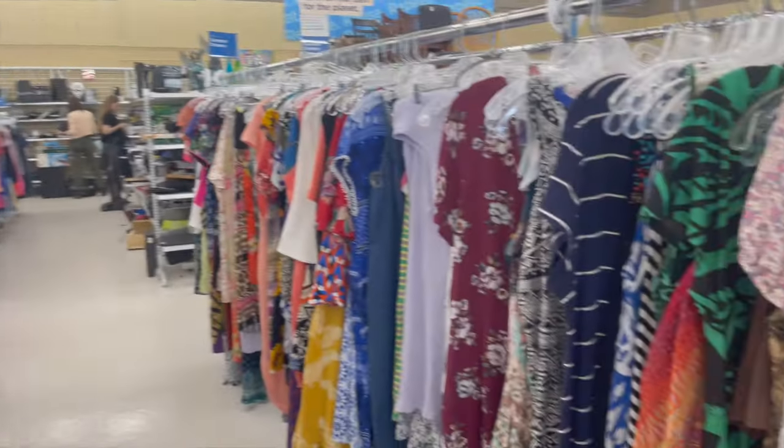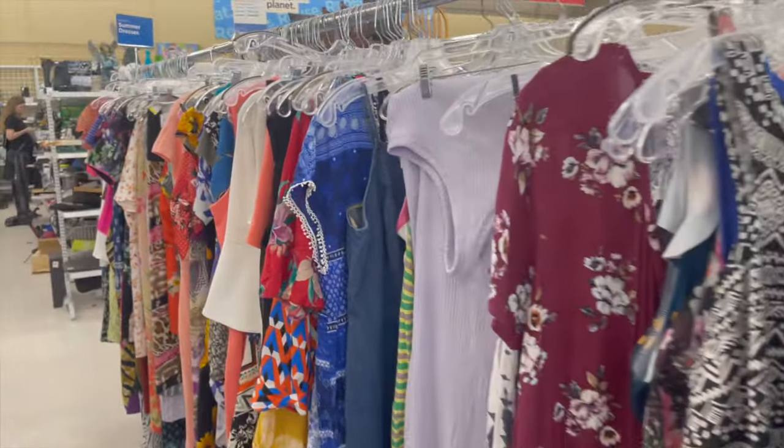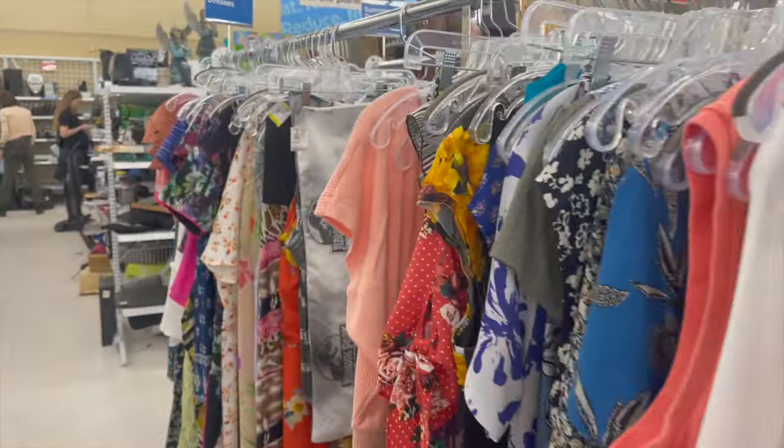All right, we're at Value Village and I have my stuff to donate so I can get 20% off whatever I purchase. Let's go thrifting! I perused the dresses and I gotta say, I found something I think is gonna go perfect. So hang tight for that one.